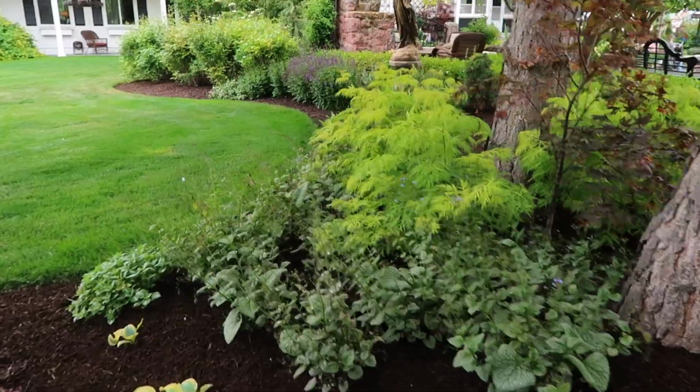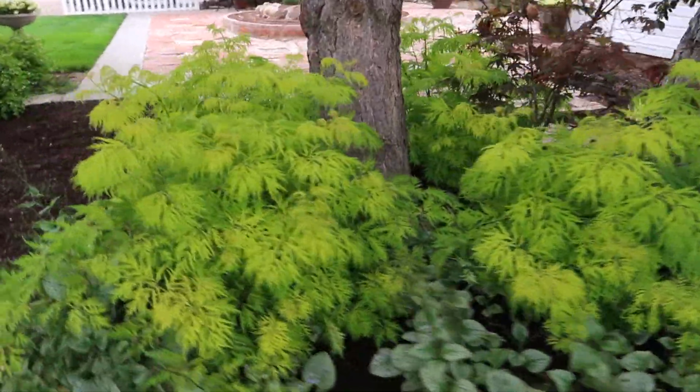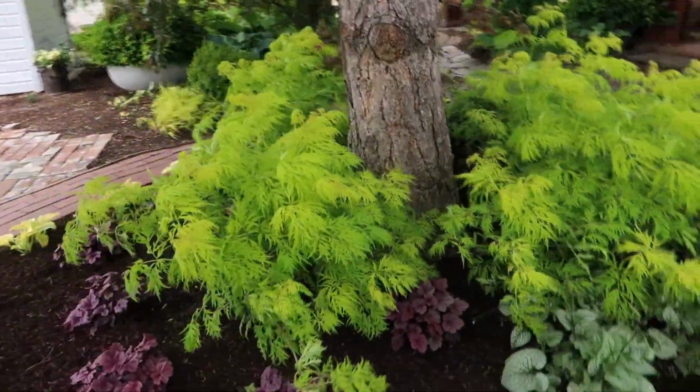Also, see? Look at this. Look at the lemony lace. This is a PS. Everybody should have lemony lace in their garden. They are the most beautiful, bright, soft shrub.